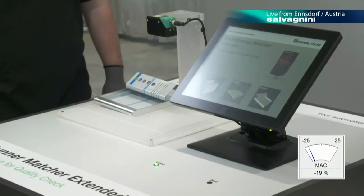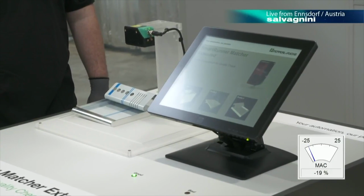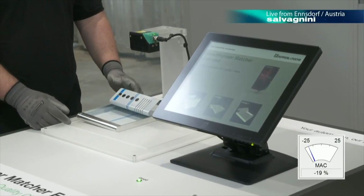So one is already finished. It is a pen holder, aluminium. We get the green light, so the quality check was perfect.